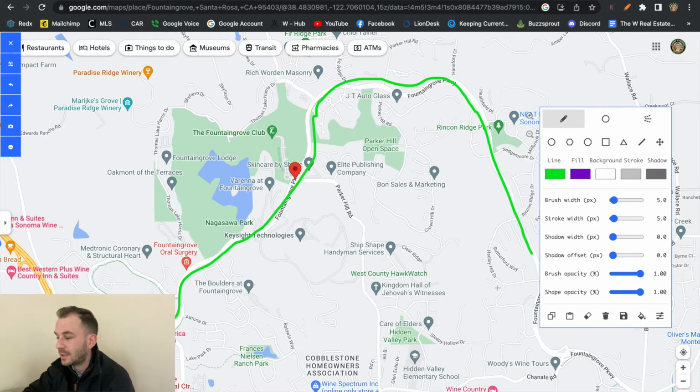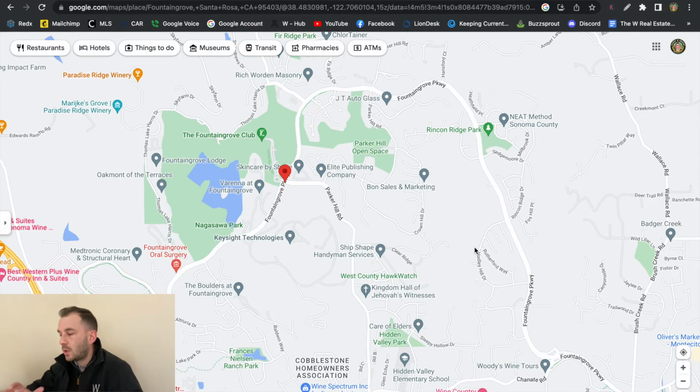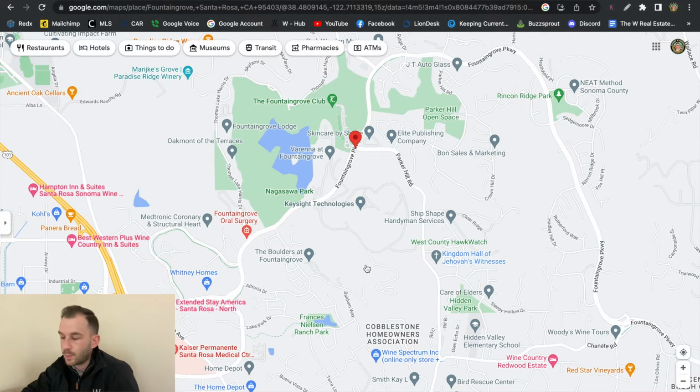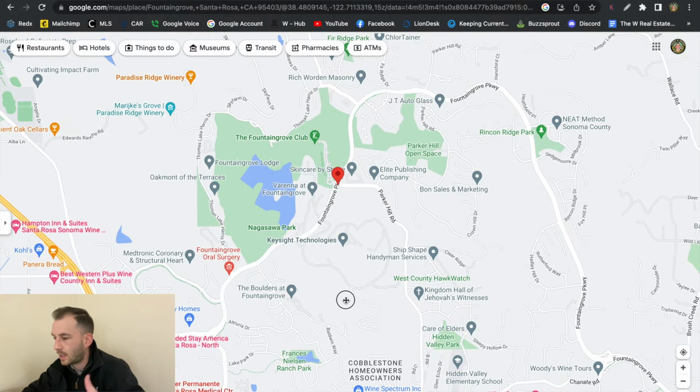So things to consider, but some fun things nearby that are definitely worth mentioning. Not only is this like a premier spot in Santa Rosa, again, newer homes, but you're surrounded by so many fun things that might be off the beaten path a little bit when we're talking about downtown Santa Rosa, fun things to do.